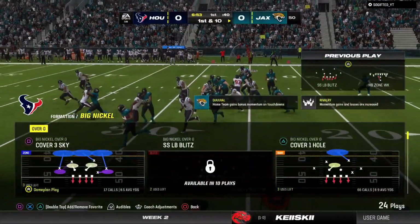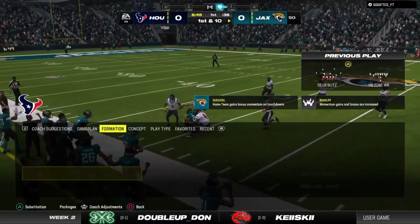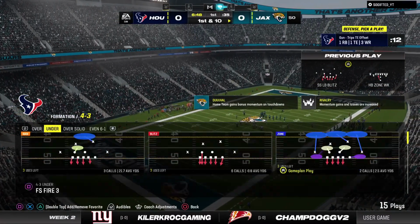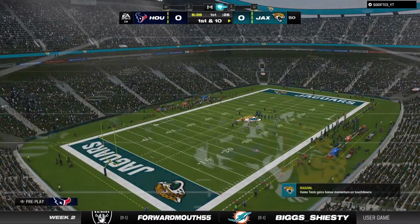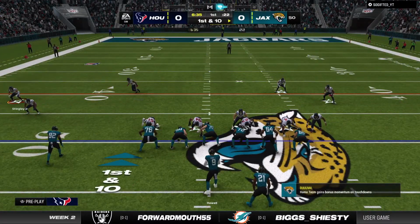Opening quarter, his opening carry of the game, and I think they'll give it to him a few more times, as they should. You're exactly right about that. With that type of a run, you want to repeat it many times until they show signs of stopping it. I think he did his visualization exercises before this one, and they're paying off.